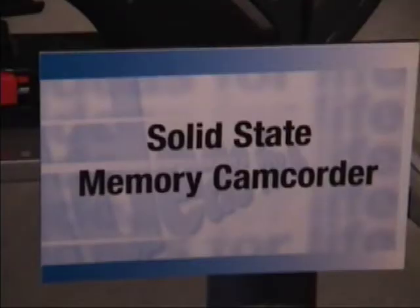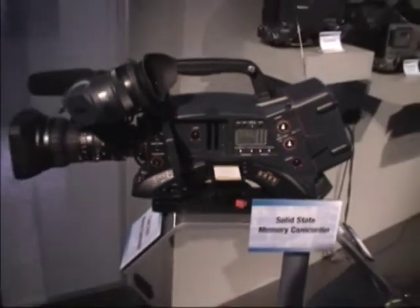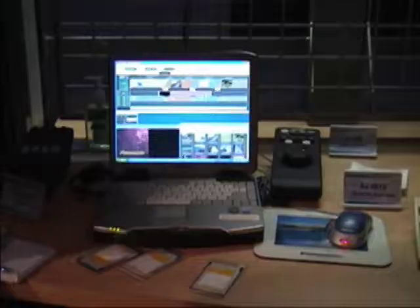Speaking of solid state, Panasonic introduced a new concept with their solid state memory camcorder. Making use of their memory card technology, this DVC Pro camera could record up to 18 minutes on a 4GB card, and up to 36 minutes of DVC Pro 50 on a 16GB card. And it was even shown with a solid state memory editing system to boot.